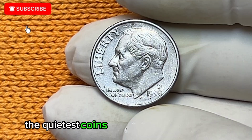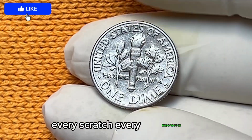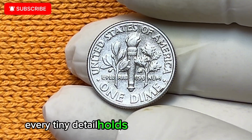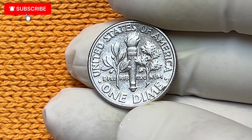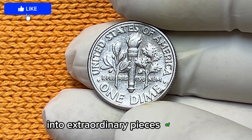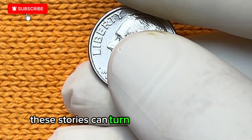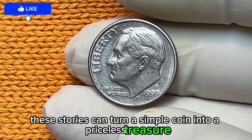The quietest coins often tell the loudest tales. Every scratch, every imperfection, every tiny detail holds a secret from the past. It's these hidden marks that transform ordinary coins into extraordinary pieces of history. And for those who know where to look, these stories can turn a simple coin into a priceless treasure.